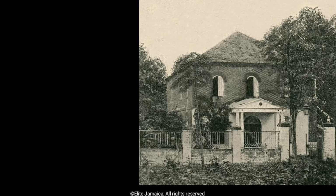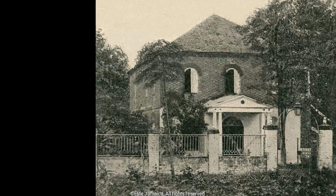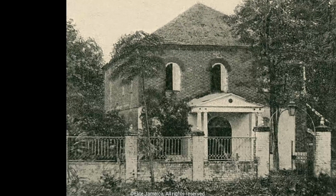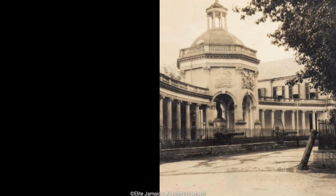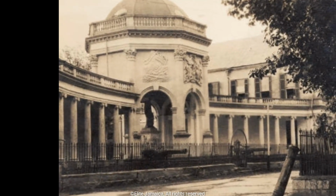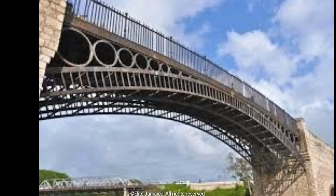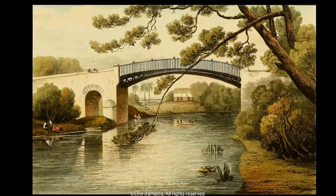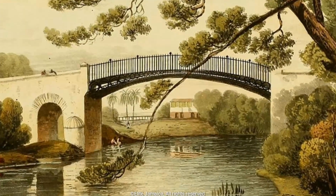A tavern dating back to the Spanish era is said to have been where mules and horses were tethered for the Spanish governor, but was demolished to make way for the statue. Architecturally, Spanish Town remains a national treasure. Near the town's entrance stands the oldest iron bridge of its kind in the Western Hemisphere. Cast in England, it was erected in 1801 at a cost of £4,000 sterling.